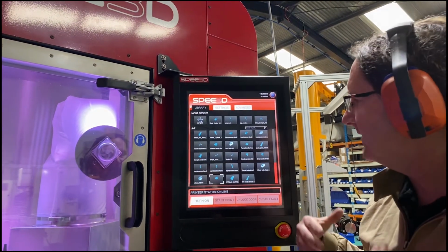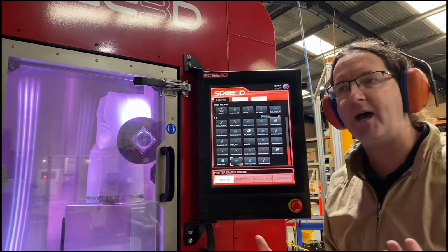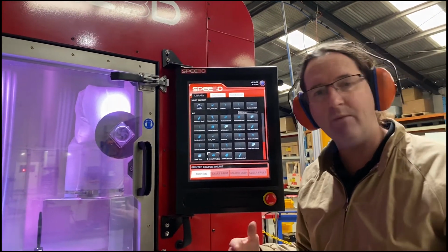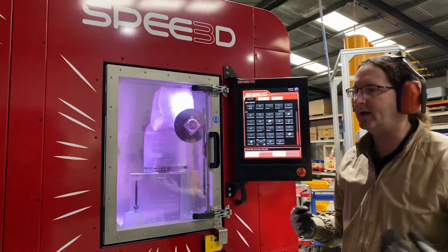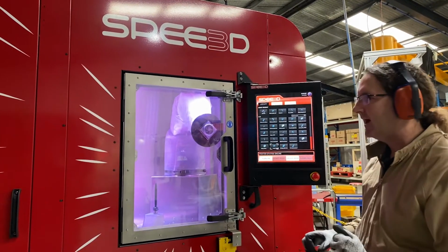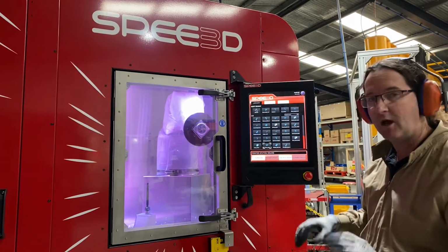So this machine is now cooling off. It takes about a couple of minutes to cool down. Once it's cooled down, we can open the door and pull the part out. I will show you that in a moment. Alright, so now the printer has cooled down. It takes about a minute, so we cut that part out. Now all the interlocks are off, so it says yes, you're now safe to open this machine.